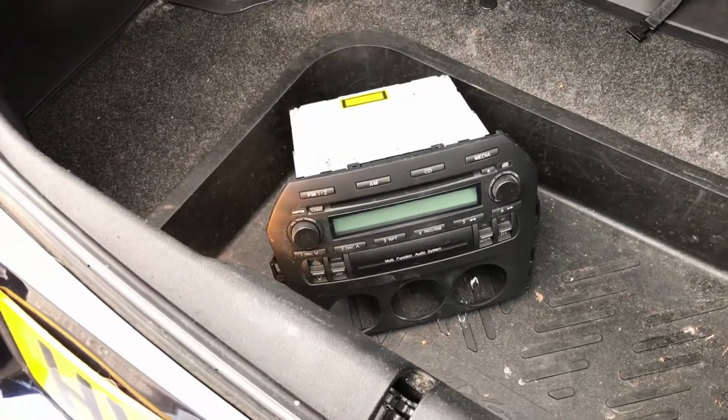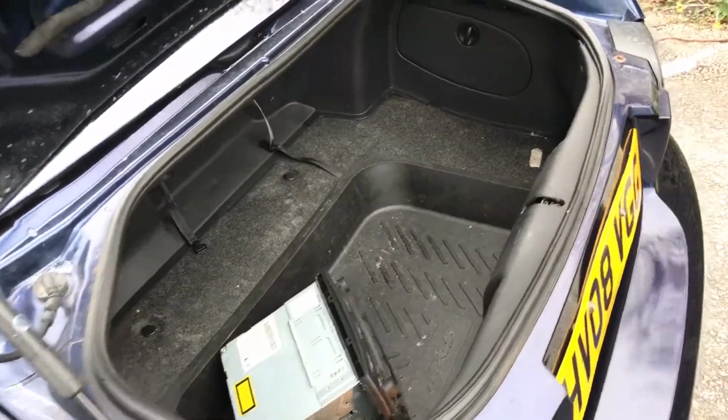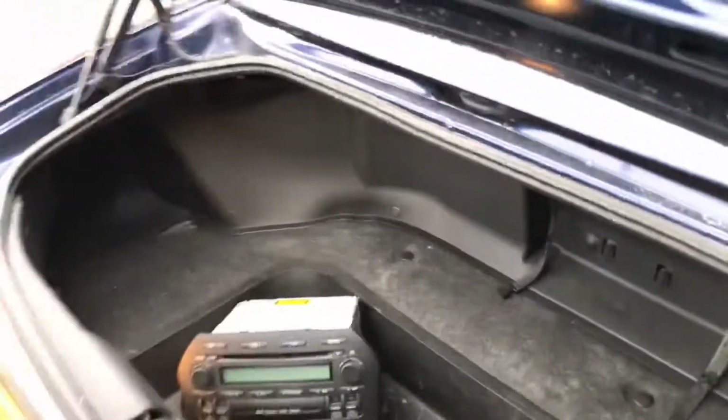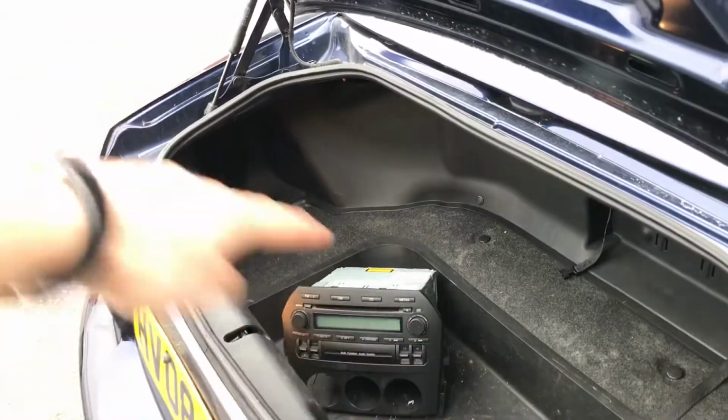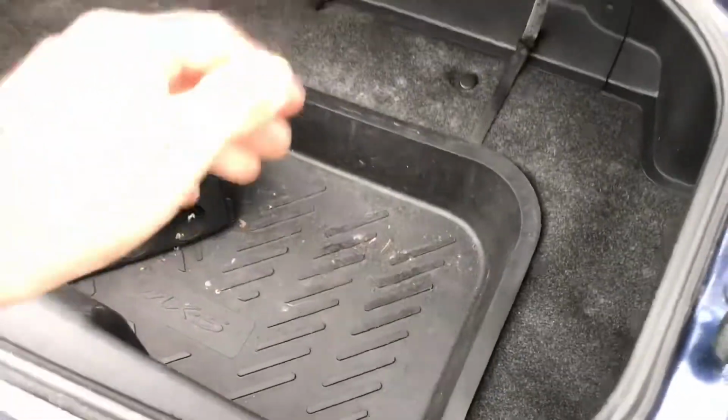I'll have a look in the boot for you. See, there's the original. You've got a reasonable amount of space in here. You know, it's not the end of the world. It goes quite wide sideways, so yeah, not bad. And you've got a nice little rubber liner as well, which they don't all come with, for chucking your wellies or anything dirty in there.